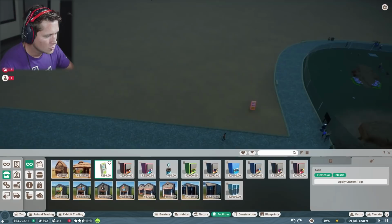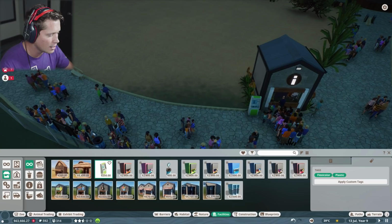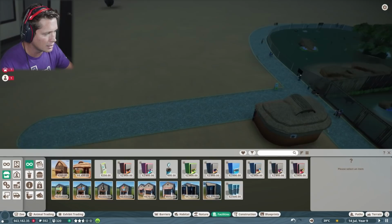So I'm gonna put an ATM on this side. Obviously that's gonna make sense. People are gonna wanna grab some money, and actually we should probably put an ATM towards the front of the park as well. I didn't even think about that until now. But people should grab some money that they're gonna throw in our tip jars. So that's definitely very, very important.